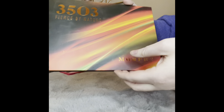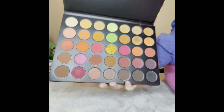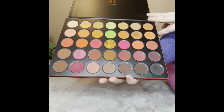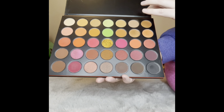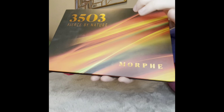This is a Morphe palette. It's the 3503 Fierce by Nature palette. I held on to this and I did try to put it in my everyday makeup drawer, and I got a few looks out of it, but it wasn't anything spectacular. There's other shades in other palettes that I'm more amped to reach for. So I'm gonna go ahead and pass this one along.